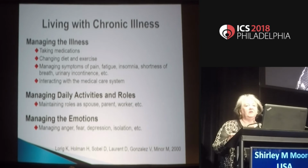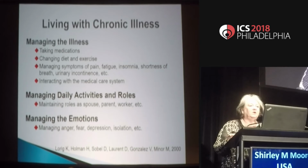That's where they start in all of them, before they move on to the analytic activities of your medications and how they work, the side effects, what you should be eating, or managing symptoms along the way. She also includes managing daily activities and roles. In fact, people come in, and their number one concern is the ability to fulfill their daily roles, whatever they are in life, as having a job, being a parent, whatever their role happens to be.